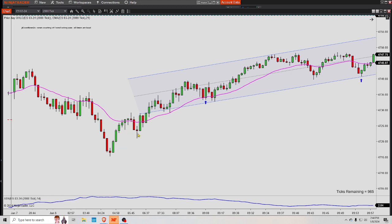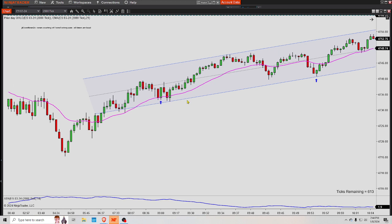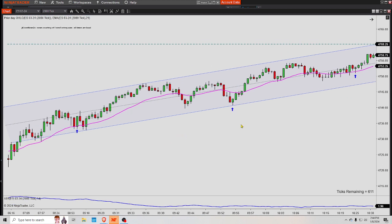You have a first entry short, second entry short, failure, not a good enough signal bar. You get a first entry long, no second entry long there. You do get a first entry long, pullback, second entry long. You have enough for 1 point, but again, your risk is so big that you might have to pass on that one. I just marked these blue.